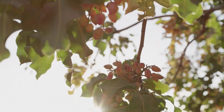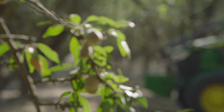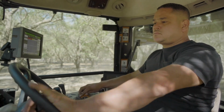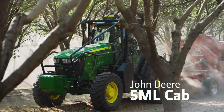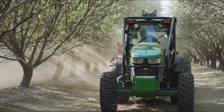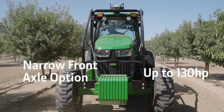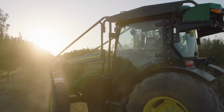When you work the land, your days are long and demanding. Confidently and comfortably tackle those days from the all-new factory-installed cab of the John Deere 5ML tractor. Specifically designed to meet the unique needs of your operation, with comfort, capability, and safety top of mind.